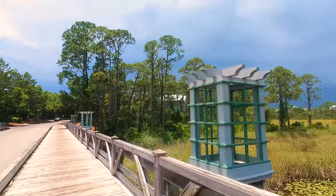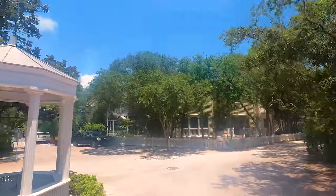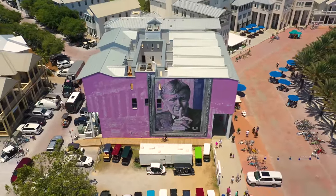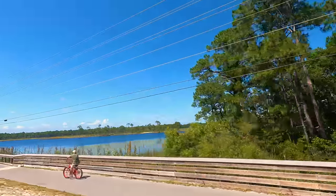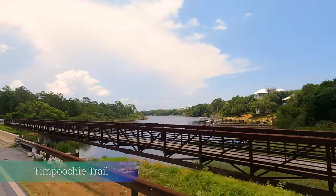An afternoon thunderstorm coming. Where shall we go? This is the Tupelo Street gazebo featured in the movie. I highly recommend a visit to Seaside. We head west on Scenic Highway 30A, another look at the Timpoochee Trail.